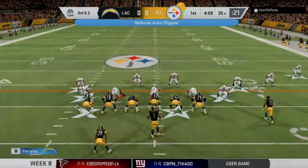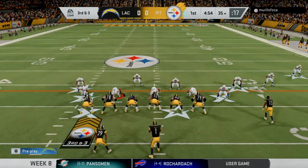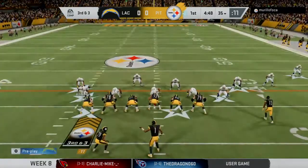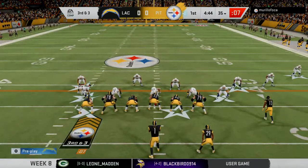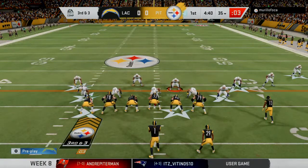Third play of this opening drive as they're looking at a 3rd and 3. I got truth this side. We got three. Watch number 29. Mike 50. Check Mike 50.